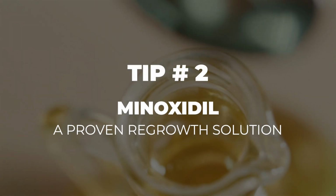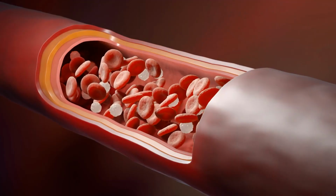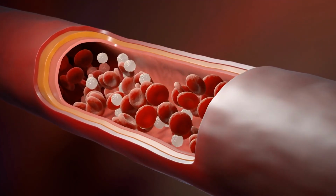So straight on to tip number 2. The first treatment I'm going to talk about is something called Minoxidil. It's been out for years. It's commonly used by many patients out there, and there's a lot of research supporting it. It basically boosts blood flow to your scalp and activates potassium channels. And this extends the anagen phase, which is the growth phase, meaning that over time you get thicker and healthier hair.